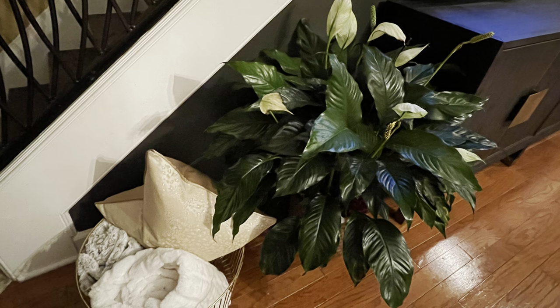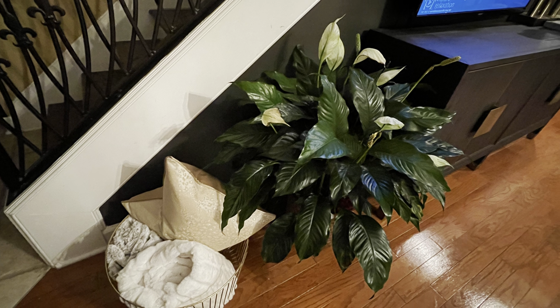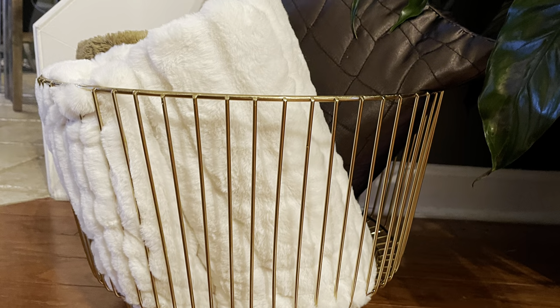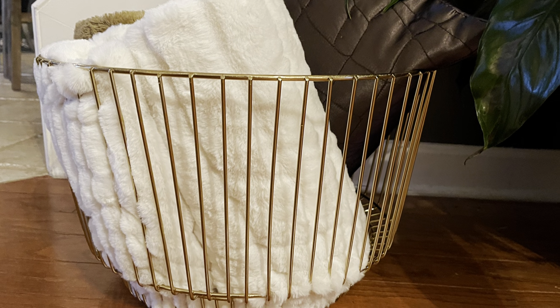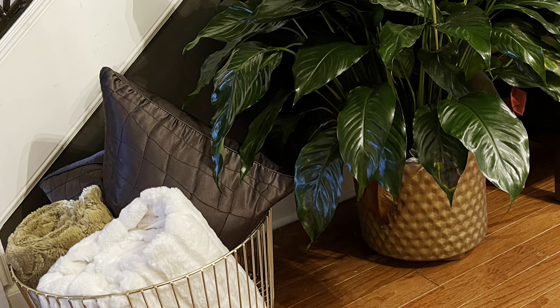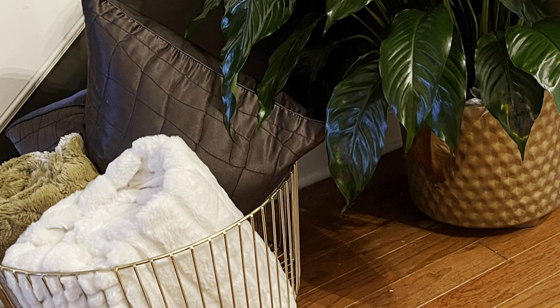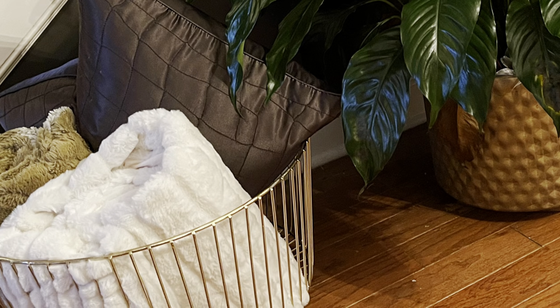And moving right along to this beautiful plant, I did get it back in November. It's a peace lily. And then on the floor, you see I have a Project 62 gold metal basket. I got that from Target. It was like $25, I believe. And of course, I've already had the throws and everything that's in it.